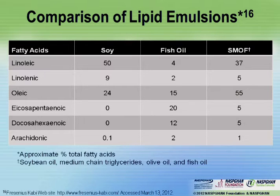Then there's the so-called SMOF solution, which is available in Europe, not here, and nobody to my knowledge knows when, if ever, we're going to see a different lipid emulsion in the United States. Everybody shakes their head because nobody knows. But just to let you know, because you might read about this, and sometimes you see articles in JPGN about SMOF from our European colleagues. It contains soybean oil, medium-chain triglycerides, olive oil, and fish oil. So it's supposed to be the best of all worlds.